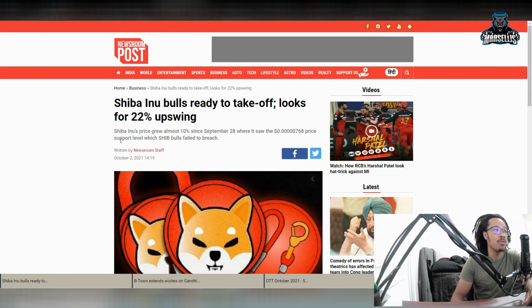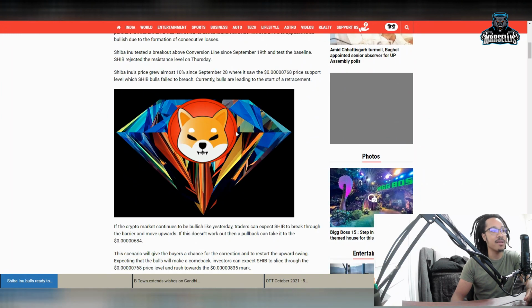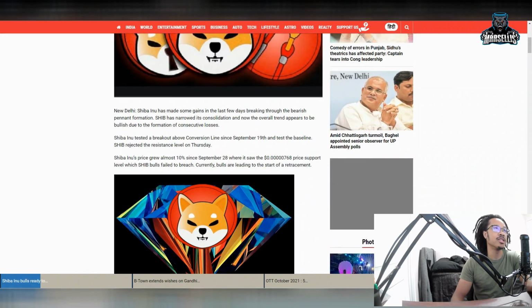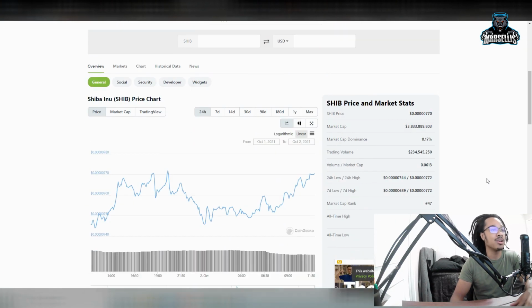technical analysis. So even this over here in Newsroom Post, they say Shiba Inu's price grew to 768. We got rejected there at that level at 768. And then eventually, if we keep getting rejected, eventually we'll lead to 654 or 625, just like the other one said. But if we can actually rise above that, we'll end up getting to the 9 area. So yeah, everyone's technical analysis is on point here. So shout out to all of that.